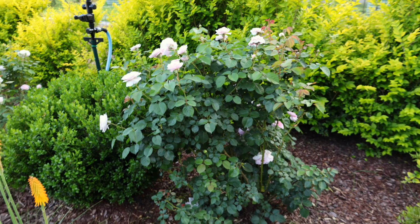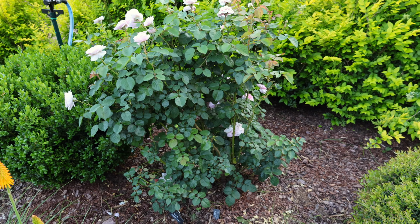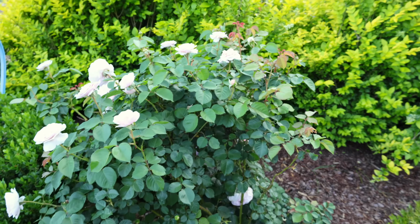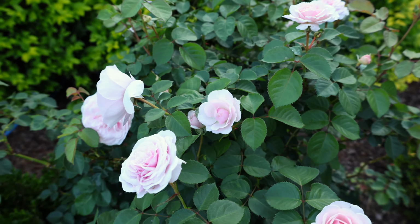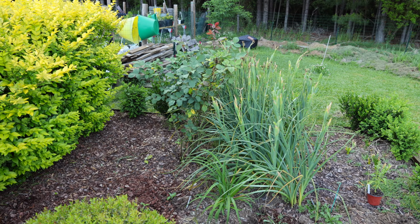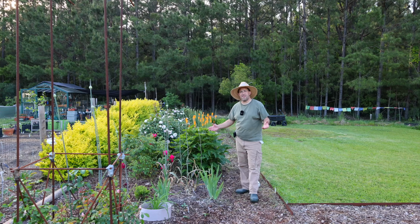Funny enough though, or strangely enough, no real flowers on this side. Just the sunny side, I would guess. Let's take a closer look. I need to get in here and do some deadheading, but they are nice flowers. And then over there is Mr. Lincoln, and he's not doing anything right now, but he does have a little fungal issue, so I'll have to address that tonight. That's what's going on here in my rose garden.